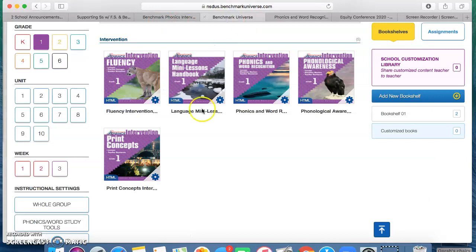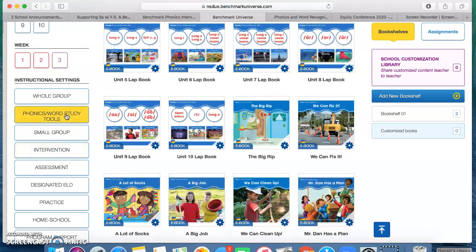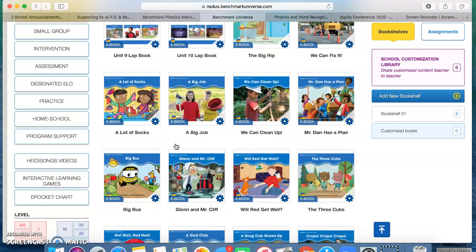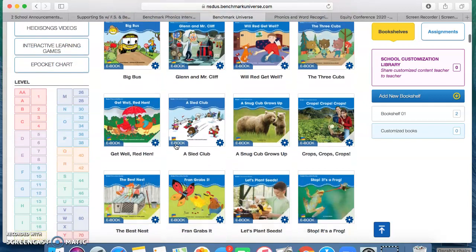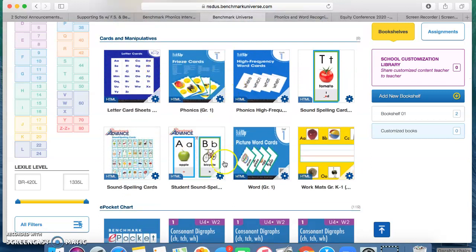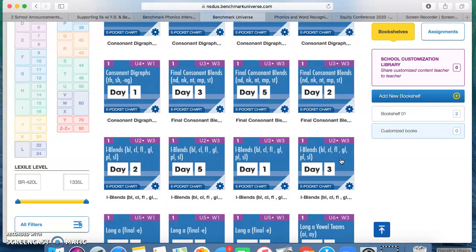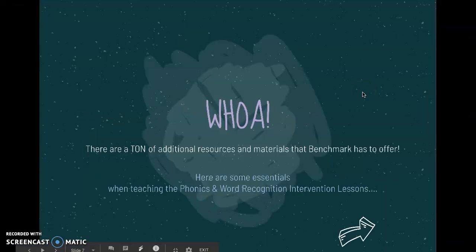And then also when you're on Benchmark Universe, which is a little overwhelming, if you click on the phonics and word study tools, there are a ton of those. And so what I've done is pick and chosen a couple that would serve best with those lessons. The lessons will tell you what resources you need. You can use every single thing that Benchmark offers. These just keep populating down over in all these. So the cards, the templates, the pocket charts, there's a ton of stuff that you don't necessarily need. So you can use those and go through those when you want. But what I have done for you is put together a few that I thought were pertinent to the lessons.